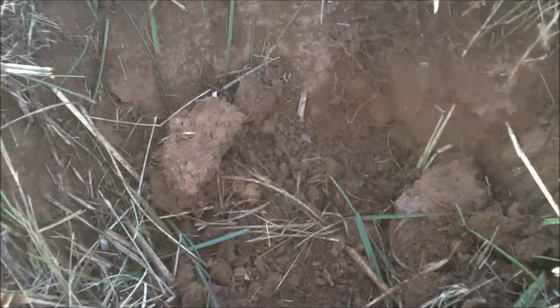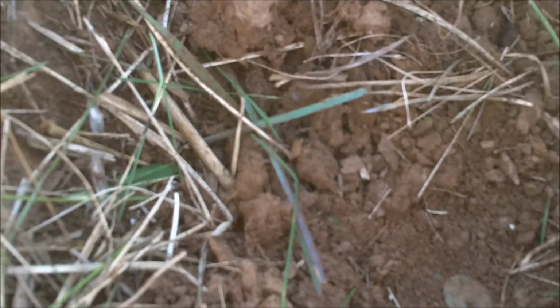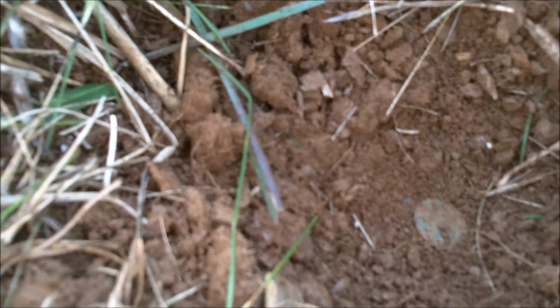Hey, this is Hornbush at my next hole. I haven't pulled it out yet, but I've brushed the dirt away from it. You can see down in the bottom of that hole, looks to be a flat button.